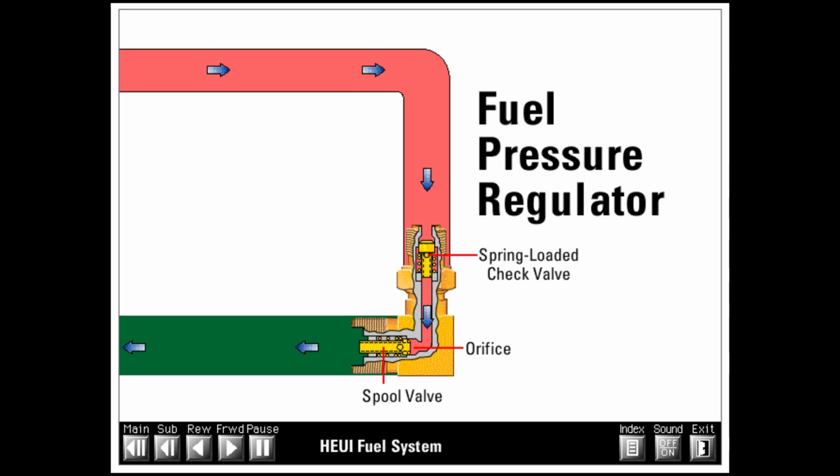When the engine is off and no fuel pressure is present, the spring-loaded check closes to prevent the fuel in the cylinder head from draining back to tank. Retaining fuel in the head maintains a supply of fuel for the injectors at engine startup.